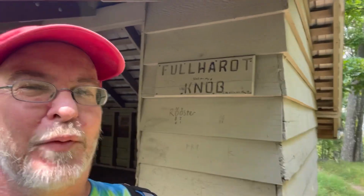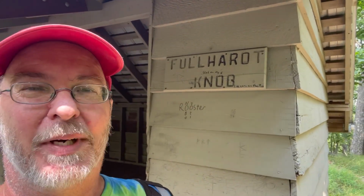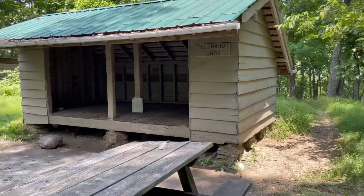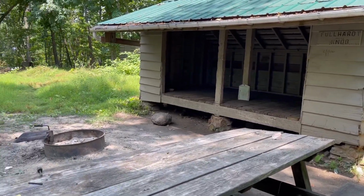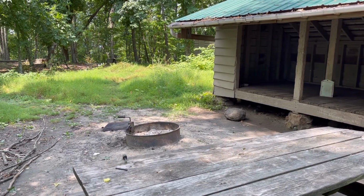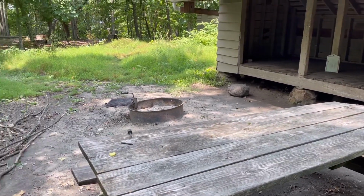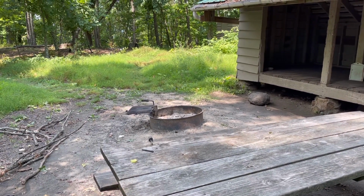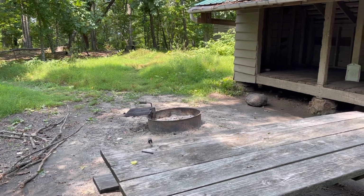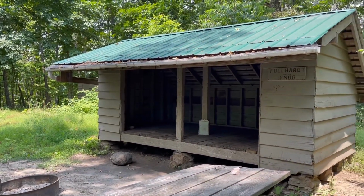So we made it to the Full Heart Knob Shelter. This looks pretty nice. Let's take a look around. This shelter is up on the top of the hill and I've got a nice breeze blowing. It feels good today. I'm sure in the spring it wouldn't be too nice, but we have a nice picnic table, a fire ring with a grill. I noticed the last couple of shelters had grills. So that's nice for people that need them.